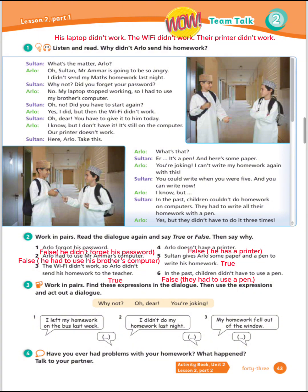Exercise number 3. Work in pairs. Find these expressions in the dialogue. Then use the expressions and act out a dialogue. Let's see the answers.